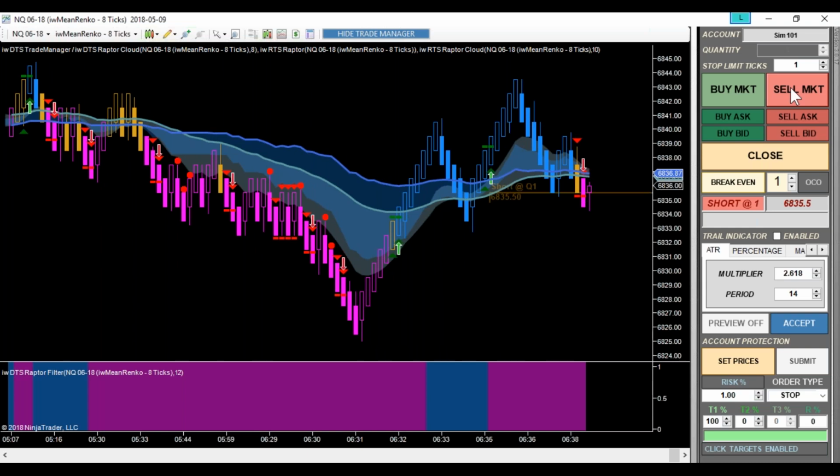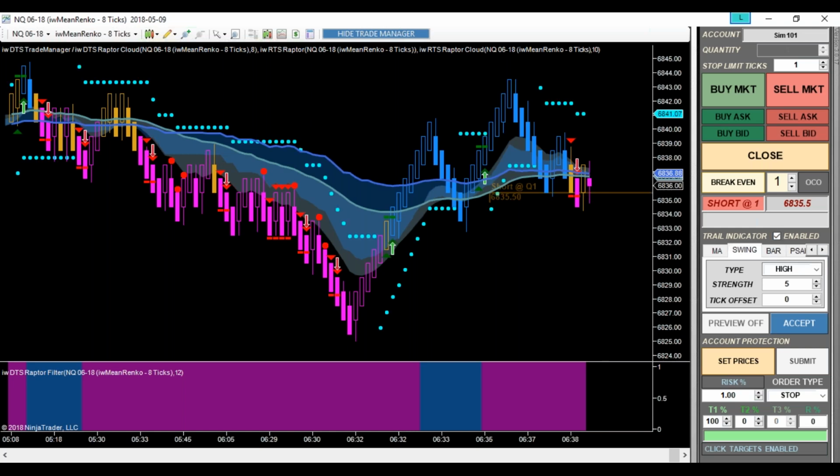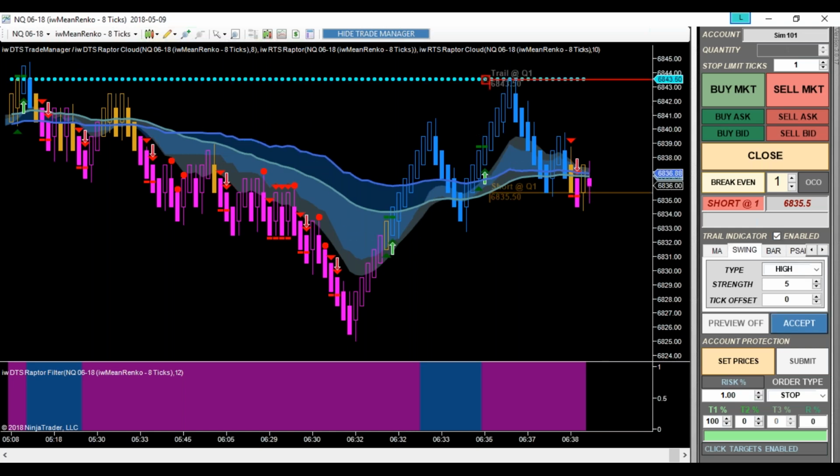and I think I need to improve the visuals on those. That might be a little bit hard to see, but we did get a decent fill, and I should get a stop loss order working here. So let me get my stop loss enabled. All right, so now I have a stop loss as well.